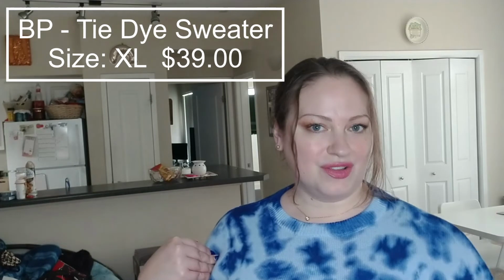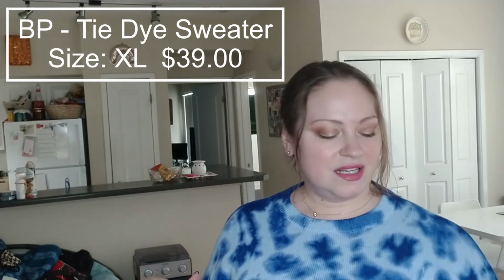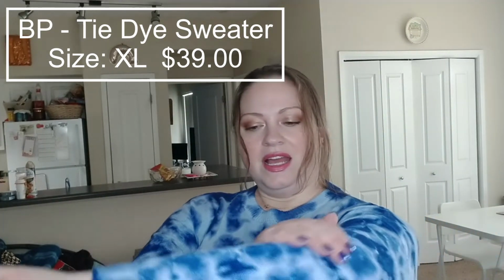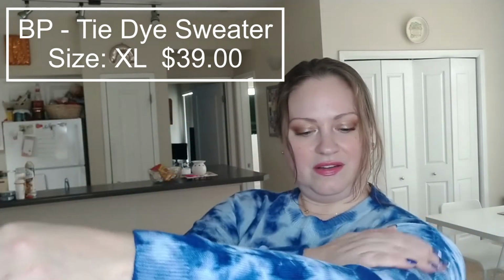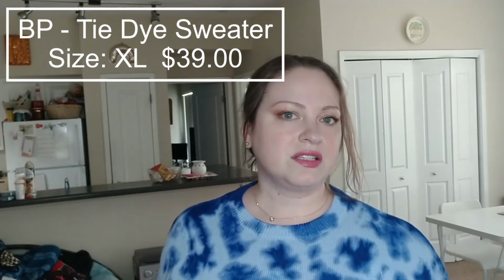And now I have on the BP June Jelly Slide. Oh wait, no, that's not it. Now I have on the BP tie-dye sweater in blue and an extra large. I think BP is one of Nordstrom's brands. It's $39 and it's really soft. It's quite lightweight. It feels more like a cotton sweater.